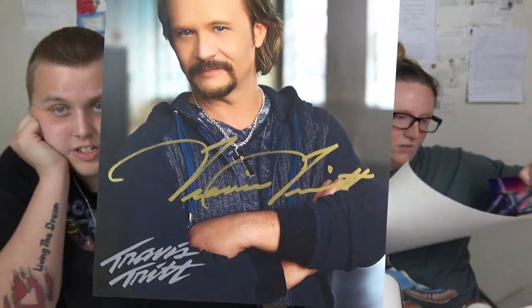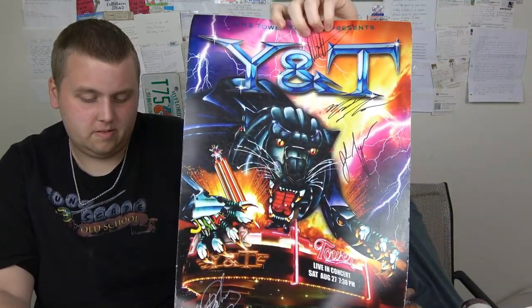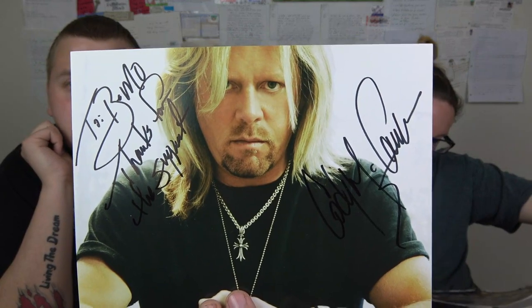Who's this one? Travis Tritt. There it is up close. Really nice signature. So while he goes through this pile of signatures, I'm going to open up some of these posters. This is YNT, and it has one, two, three, four total signatures on there. Ooh, that looks good. There's some stains on the back, but most of the condition you'll see close up at the auction. So just pay close attention before you bid. If you frame it, you'll never see it. And then we got this guy here, which is Cody McCarver. That's one name I never heard of, but there that is.